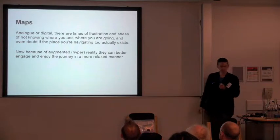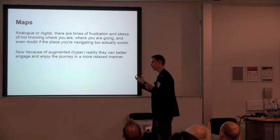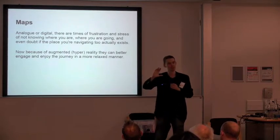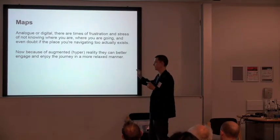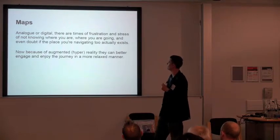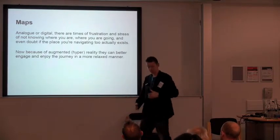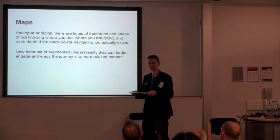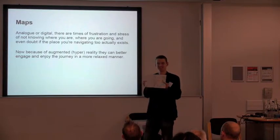There are times of frustration and stress when you want to navigate, so using location media like a sat nav almost, but it's augmented reality. So you see, as I say, the orientation. Not knowing where you are and where you are going can cause frustration. And okay, I've been using the traditional paper map, but it still takes a bit of time to guess how far things are away from you and how long it takes.